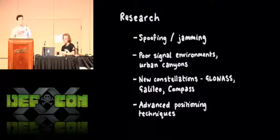There are other what are called GNSS, global navigation satellite systems, other than GPS. The Russians built one called GLONASS, which is also fully operational, but not quite as cool. Some kind of weird engineering decisions there. But Galileo is the new European system that is being brought up. Compass is a system developed by China.